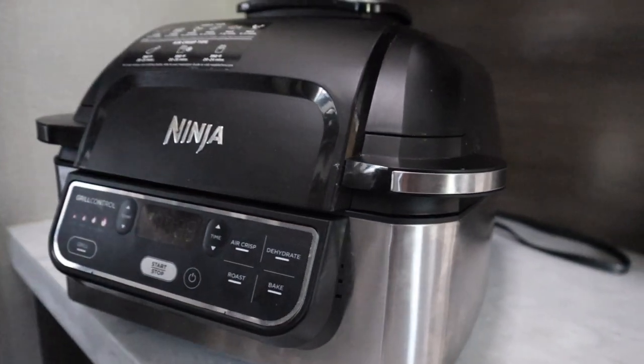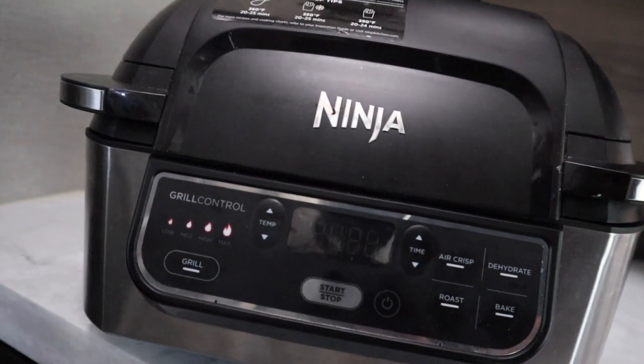Ninja Foodie. We use it for everything. We love our Ninja Foodie. If you're in an RV, you don't want to turn on the oven or the stove, and who wants to drag the grill out every night? Sometimes it's raining, sometimes the bugs, sometimes it's windy, which makes grilling very difficult. And he's ruined a meal or two in the wind.